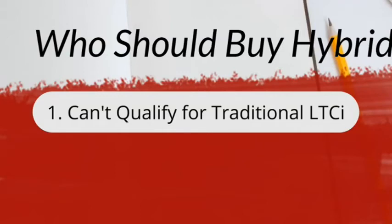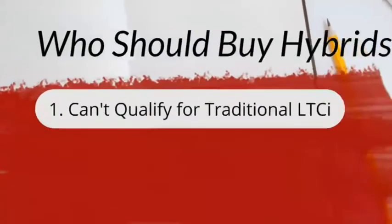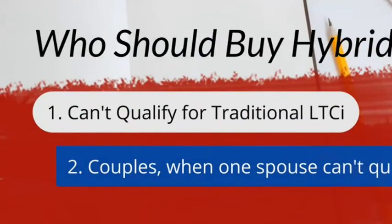They're going to accept a lot of applicants for the hybrid who a traditional long-term care insurance company could not accept. All right, so that's one of the beauties of hybrids, is that you can qualify for them even if you can't qualify for a traditional long-term care policy.